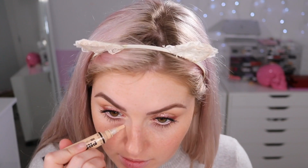I'm going to contour a little bit with this shade called Fortune by Pony Effect. So I'm just going to pop that under my cheekbones and then just use a little bronzer brush just to blend that out. Use whatever concealer you want. I've got this one out on my table right now. It's Pro Conceal by LA Girl. It's a good affordable one, and I'm not using too much, just enough to kind of neutralize the darkness.